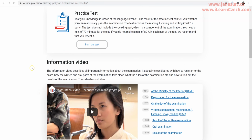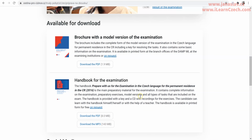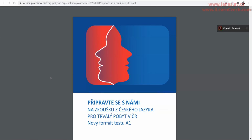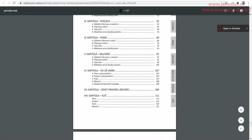Going back, we had a look at a model version of the exam, and there is another handbook preparing you for the format of the exam, for the exercises, and I think it's really good. And it's not the only thing that the authors have prepared to help you prepare for the exam. So first of all, looking at this should help you prepare.